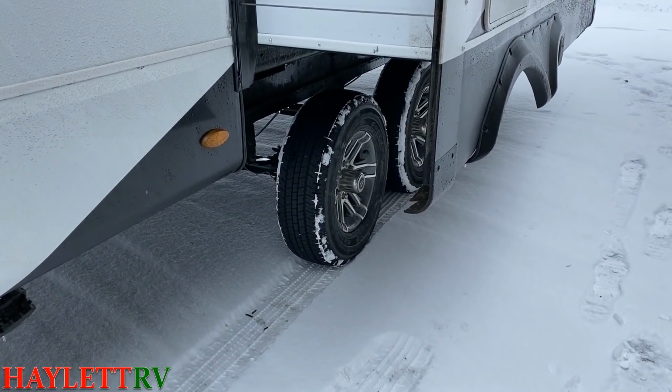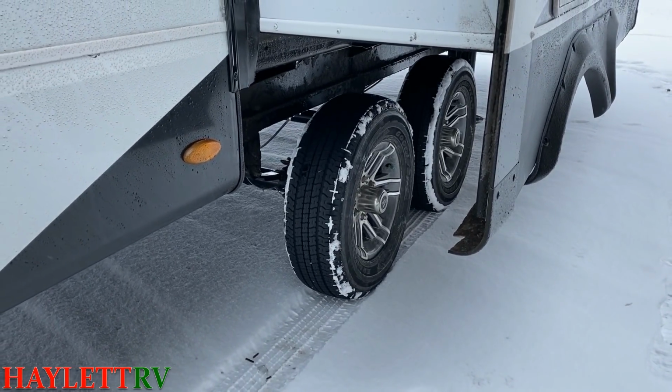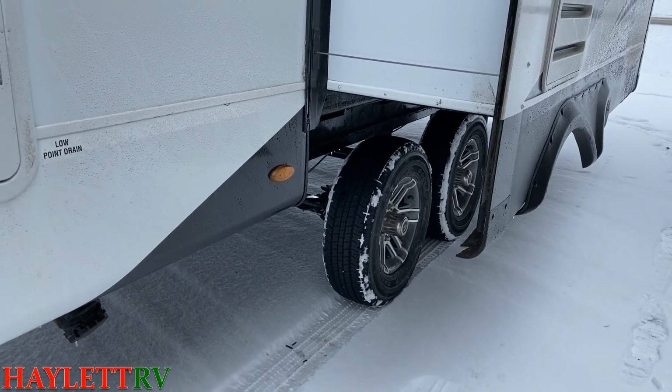Best in class Goodyear Endurance radials, 87 mile an hour rated, which is just one shy of being able to be put on the DeLorean with Doc Brown and Marty to go back in time.